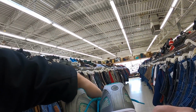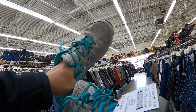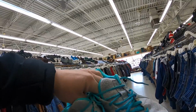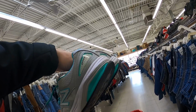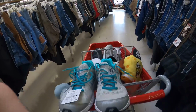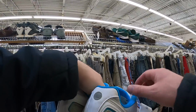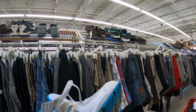These are 1540 V2 New Balances. I think I'll get about 50 for them in this condition shipped, which isn't bad at all. They wanted $12.99, so whatever 25% off of that is my discount, so we're probably looking at like $9.75 or something. But then I find another pair of 1540 V2s.